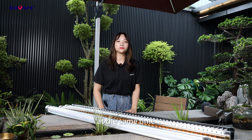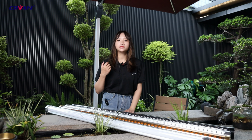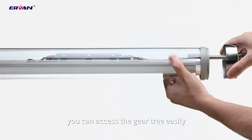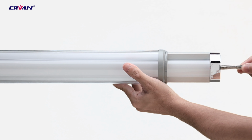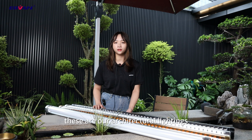At the same time, easy maintenance and installation are our product features. The openable end cap, you can access the gear tray easily, and the LED module, you can replace the driver as you want. These are our architectural lightings.